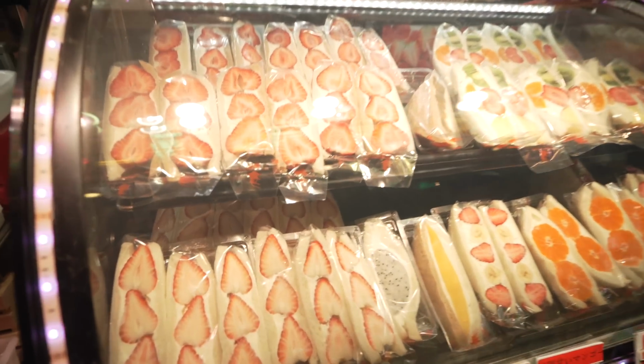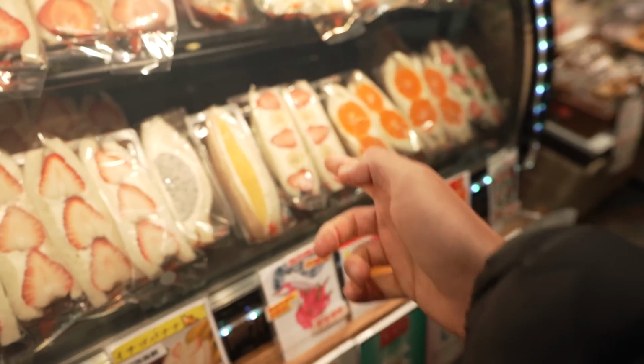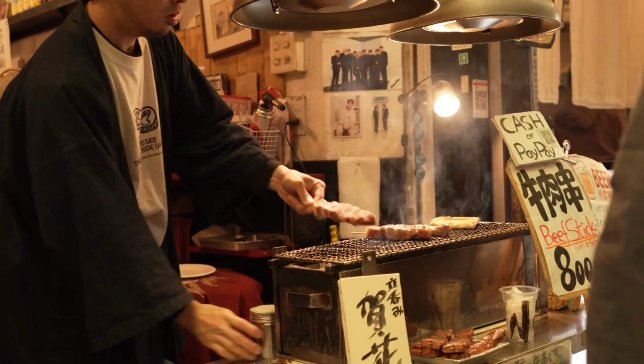They seem to love fruit in sandwiches in Japan. Look at that, dragon fruit, strawberries, oranges, bananas. It's quite satisfying, in a sandwich. Just like the flat fruit. It's so weird. I've never seen that anywhere else. I think it's just mixed with cream and bread, but I don't know. Thank you very much.